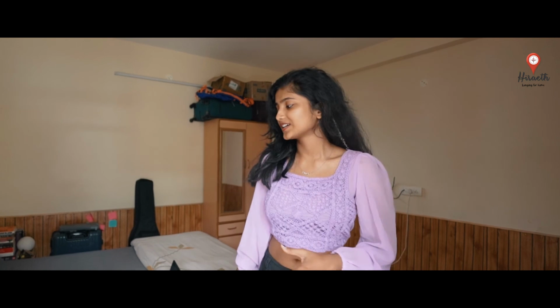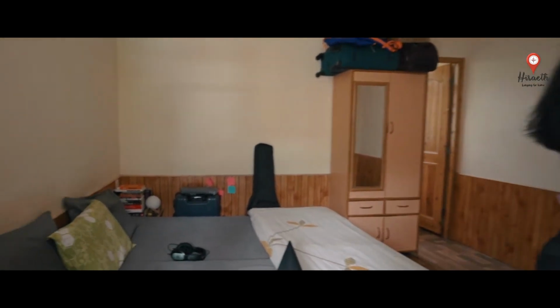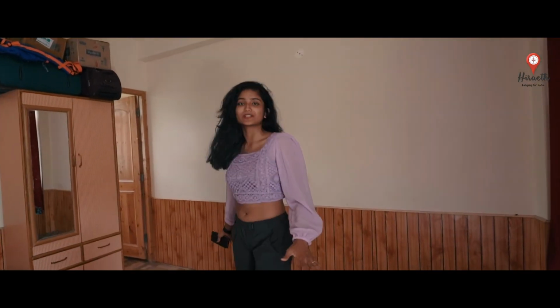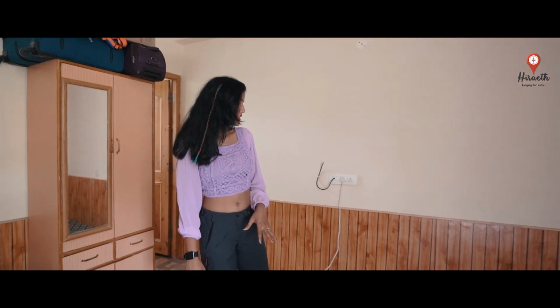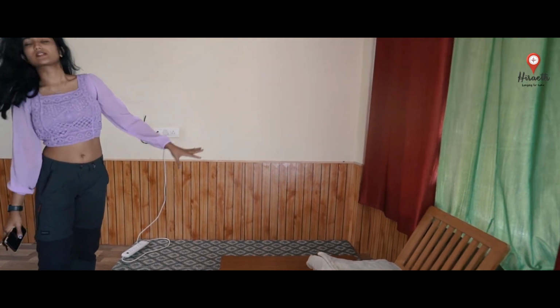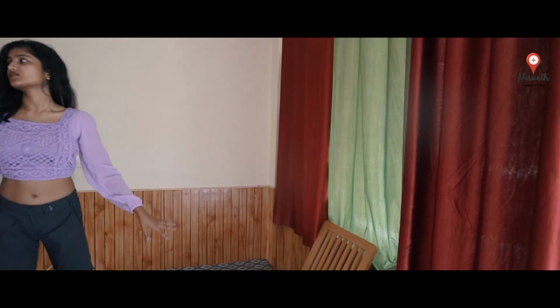Okay, so let me show you how the rooms over here look. This is one of the rooms, and as you can see, it has a very comfortable double bed. You have a wardrobe to keep all of your things. You'll also get a mattress, a small table, and a chair to sit.